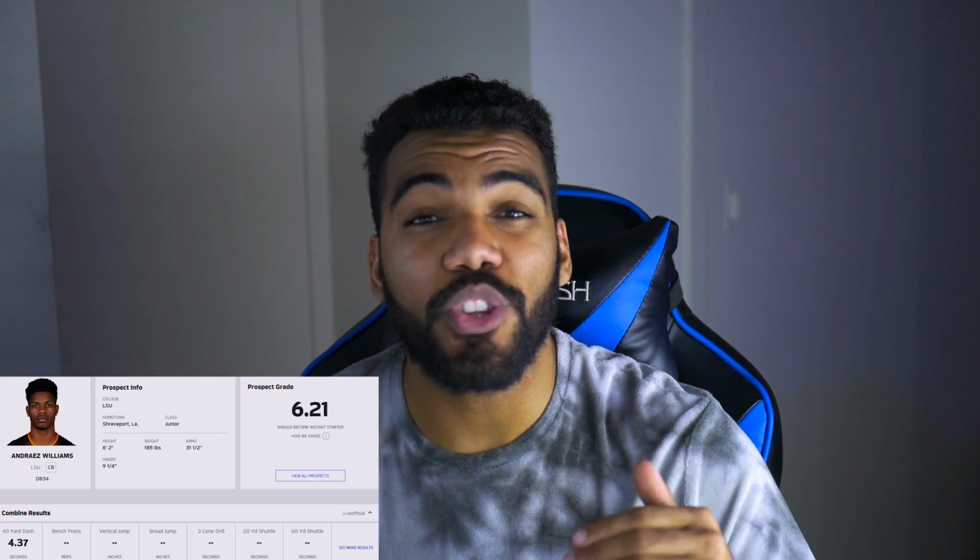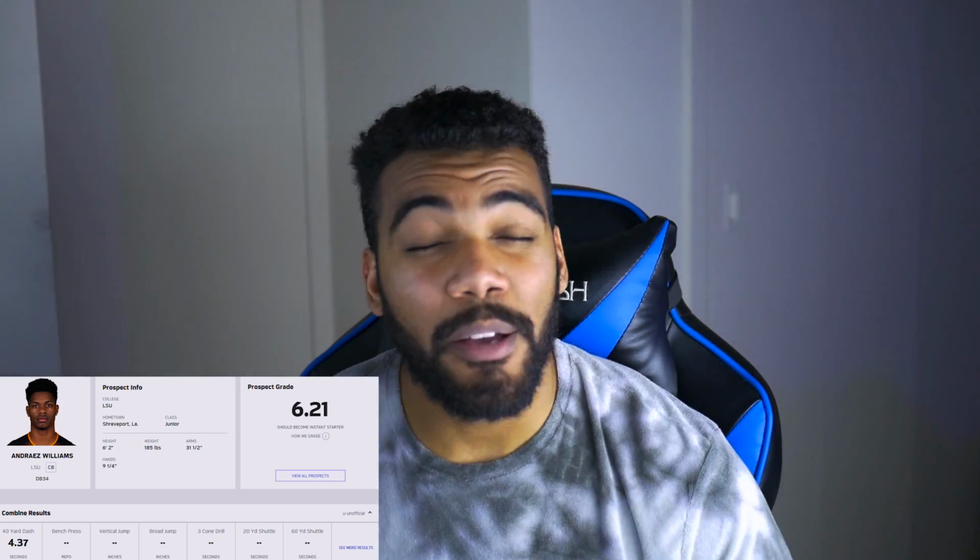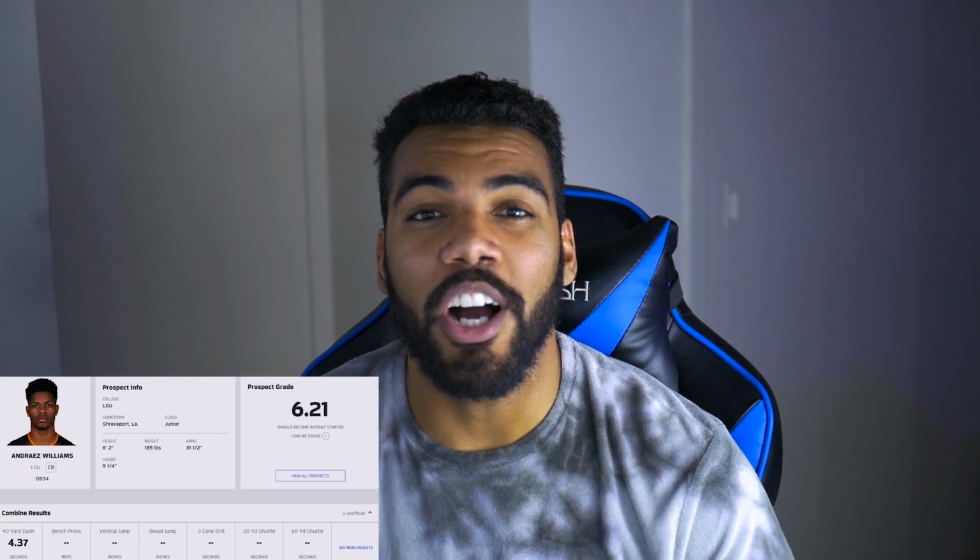Next up, we're going to be taking a look at LSU cornerback Greedy Williams. Greedy is a 6'2", 185-pound corner who, while he only competed in one event, which was the 40-yard dash, more than made up for it, running a 4.37 second 40. And on top of that, he was able to impress the scouts during the on-field drills.